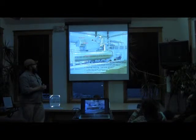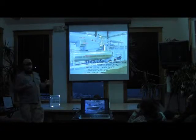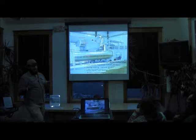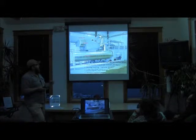It's rated at 250 kilowatts. So far, we've only gotten 140 out of it. Unfortunately, we can't test it in the summer because it's connected to our biggest diesel, which we don't want to run if we don't have to because it costs a lot of money. But we'll be trying to optimize our heat recovery system this winter.